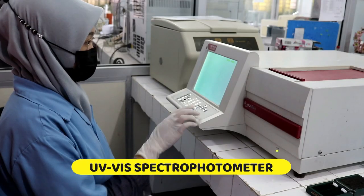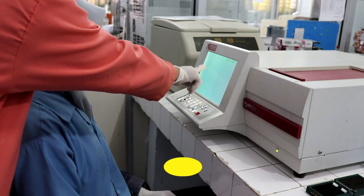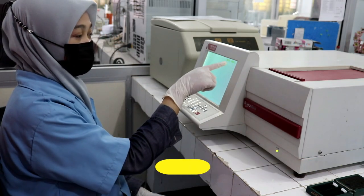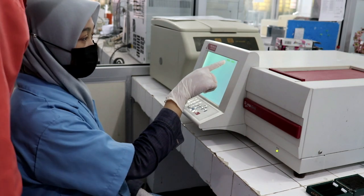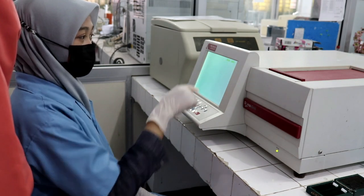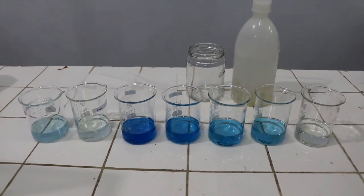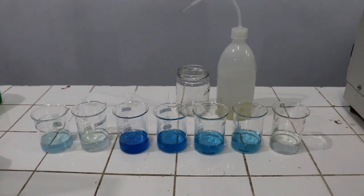UV-Vis spectrophotometer. Students will use a UV-Vis spectrophotometer to calculate the optical density value in WWTP water samples in ammonium test reagents. Several tools, including cuvettes, micropipettes, and spray bottle, were also used.